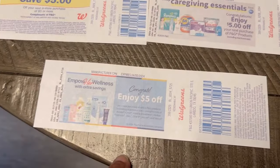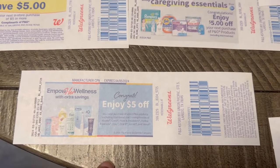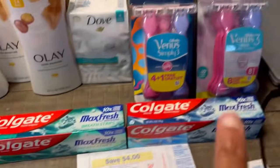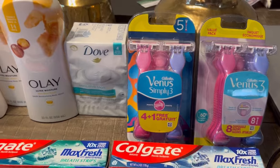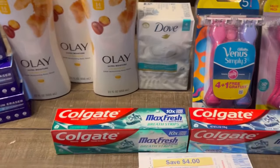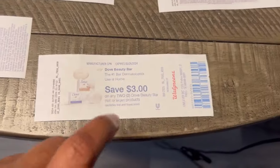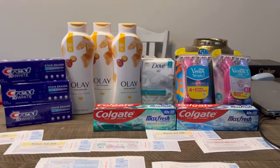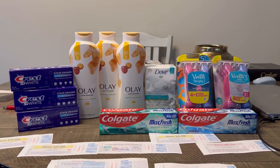But I also got a spend 15 health and wellness coupon, and I don't know what I bought to get that. I'm guessing it might be the combination of the razors and the Olay deal, and I'm not even sure. I did get another $3 coupon that printed out though. And this was another super duper fabulous Sunday.